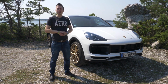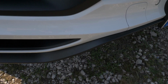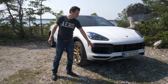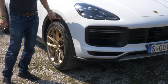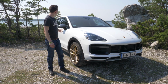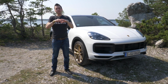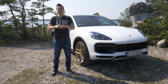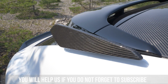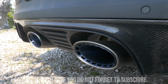How can you recognize a Cayenne Turbo GT? Well, from the outside there's a spoiler lip, the darkened main headlights, larger air intakes, here on the side the slightly wider mudguards in black, then the carbon mirrors, as well as the carbon roof, and at the back of the roof spoiler there are also small side blades, also in carbon look, and of course the centrally located titanium exhaust system.